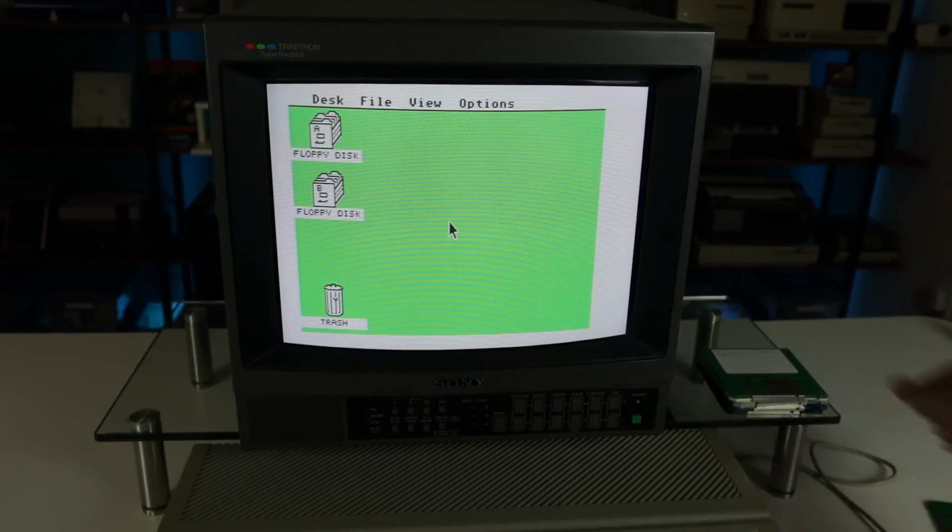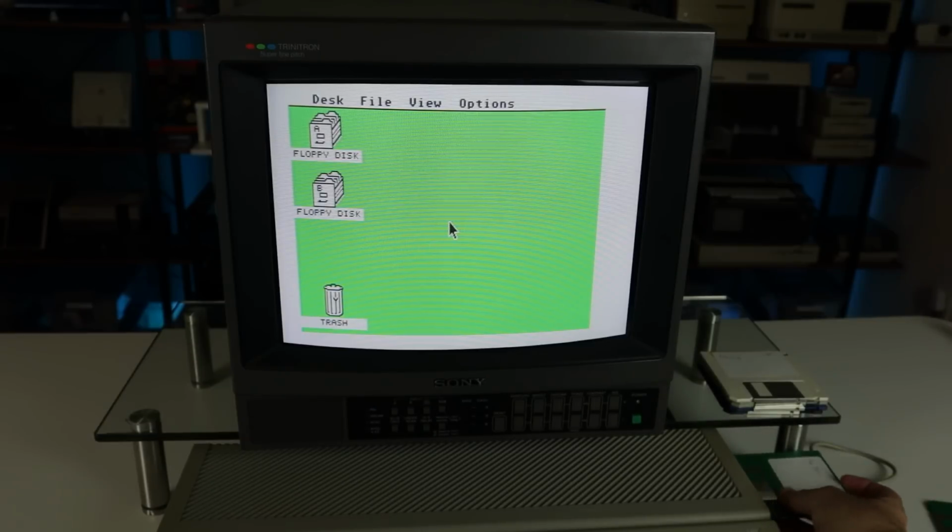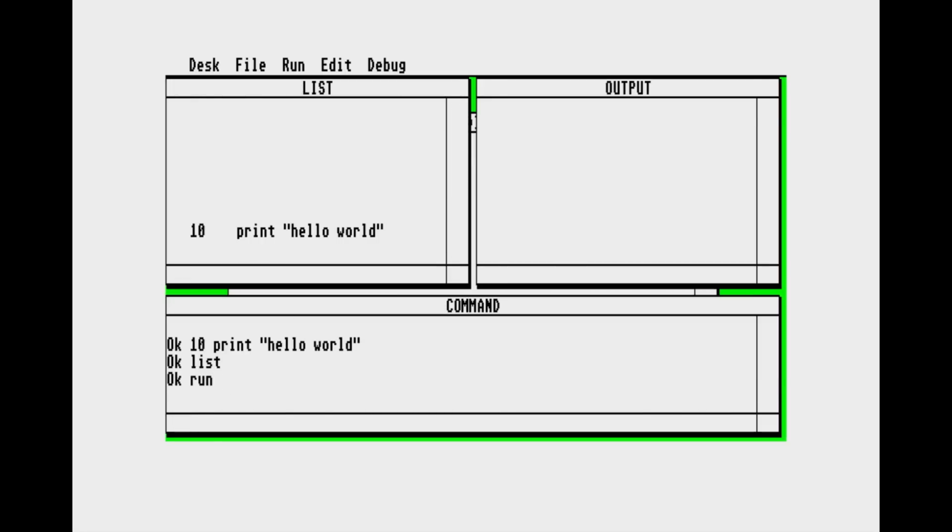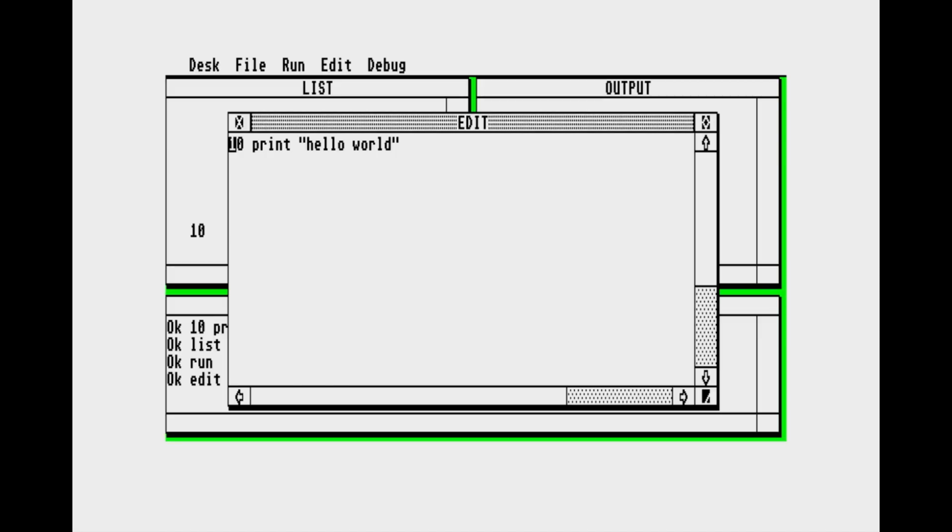bundled software here. The basic interpreter included on the language disk is one of the most interesting that I've seen from this era. Split into multiple windows for entry, output, and code listing, it further invokes a visual editor in a fourth window. Pretty neat, plus it has a handy toolbar, but all the windows do compete for space on the 240p display.